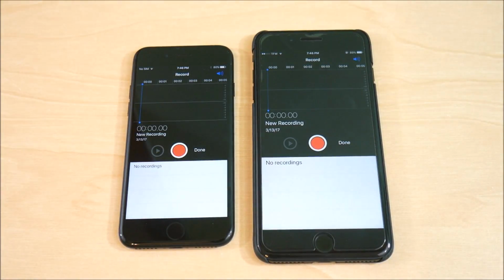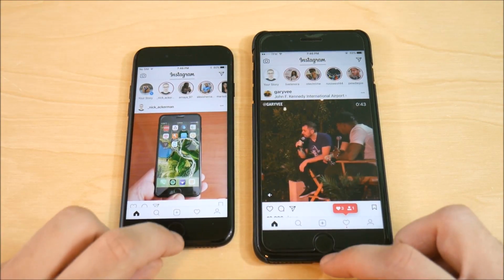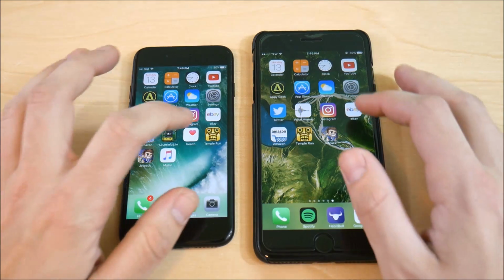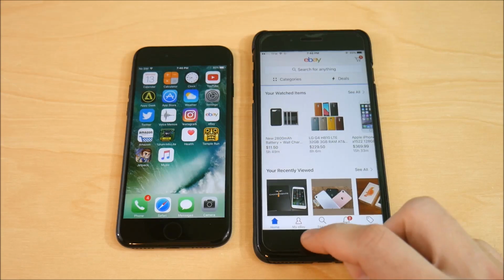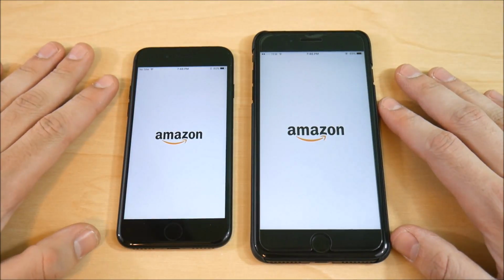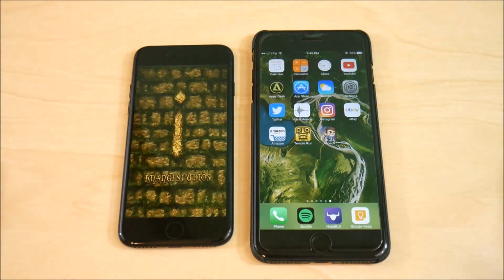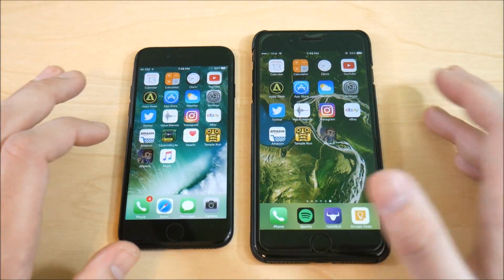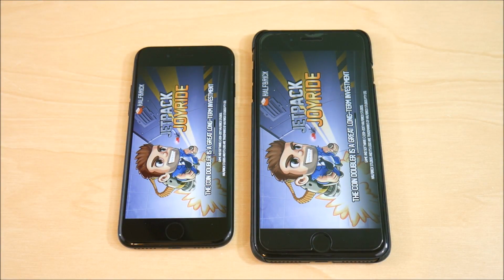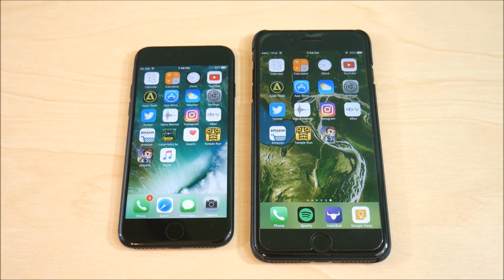Let's go into voice memos, about the same. Let's go home, let's go into Instagram. Dead even for Instagram. Nice stuff, iPhone 7s. Let's go into eBay. And you could see eBay was quicker there on the iPhone 7 coming home. Let's go into Amazon. iPhone 7 looks to take the win there slightly. Coming home, let's go into Temple Run. Missed that tap, and I did tap it there on the iPhone 7. Let's just go on a Jetpack Joyride. See which one happens here. Both rocketing quick, dead even on the gaming. So guys, if you're looking for a gaming experience, both are going to be plenty quick. Both are going to be plenty fine in terms of the gaming.